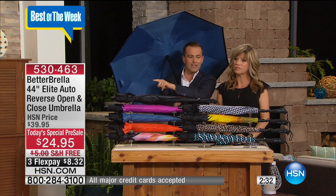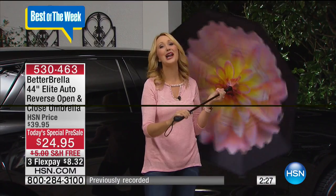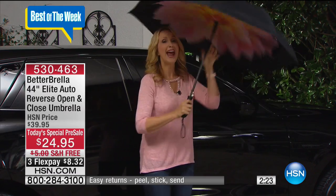I know Lori's outside. Oh, look how pretty that flower looks with Lori. It's nearly gone. Look at how gorgeous the dahlia is. Think about this for Mother's Day, Father's Day. What a great gift.